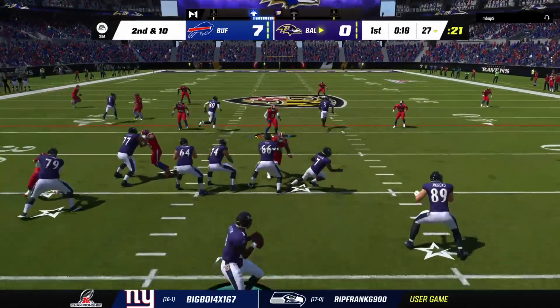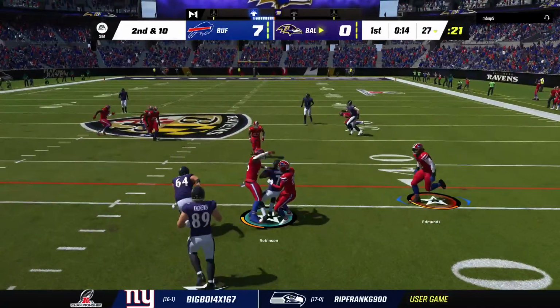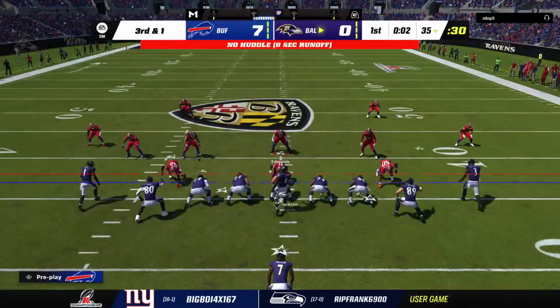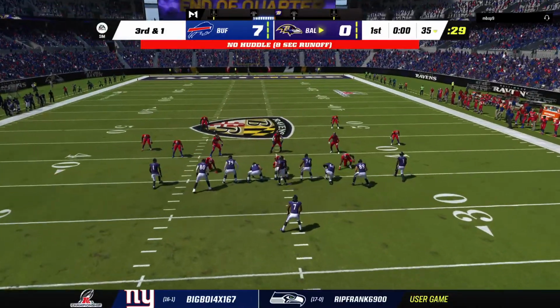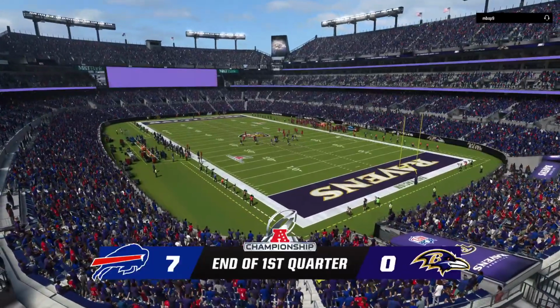Play action. It's Jackson. Got a man, and he hits him in stride. And he's able to take this one up to the 35-yard line. After one, 7-0 on EA Sports.